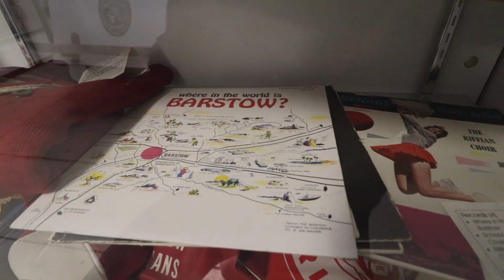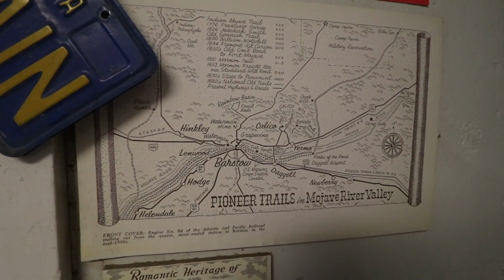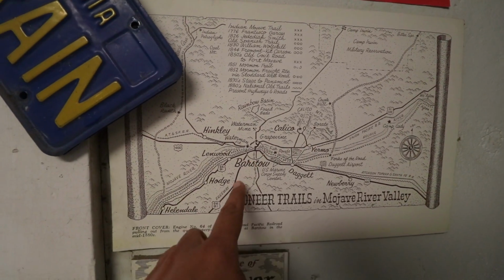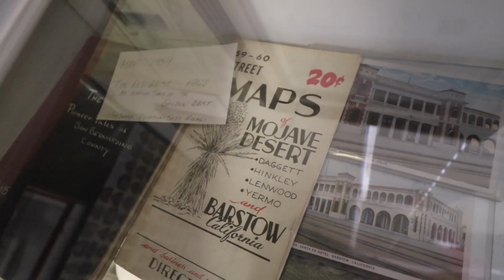That's awesome. There's a record here called Where in the World is Barstow? Is that a song or did they just answer the question? Check out that old high school swag. See, look at this map of the old pioneer trails, some of which, these ones here, got turned into old Route 66. Gosh, I love places like this because I would never see this stuff otherwise. Ooh, look at that old 20-cent Mojave Desert map. 20 cents seems kind of pricey to me.